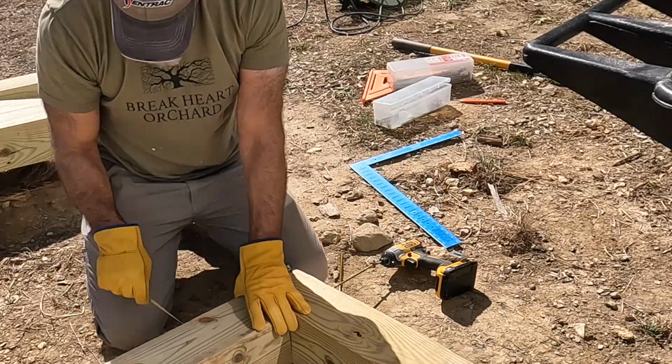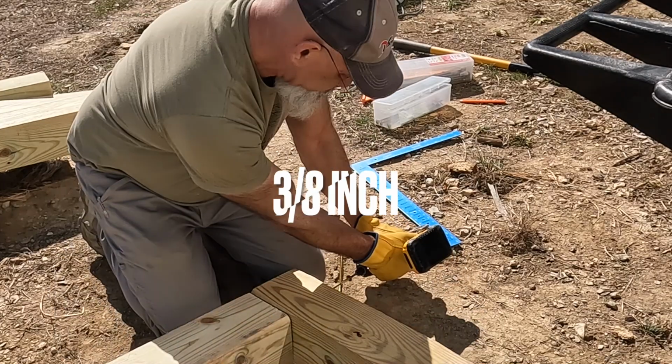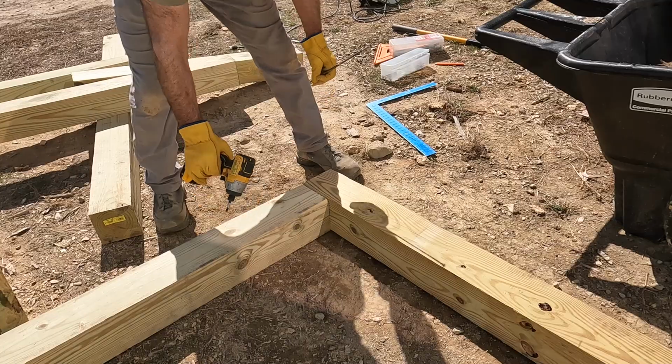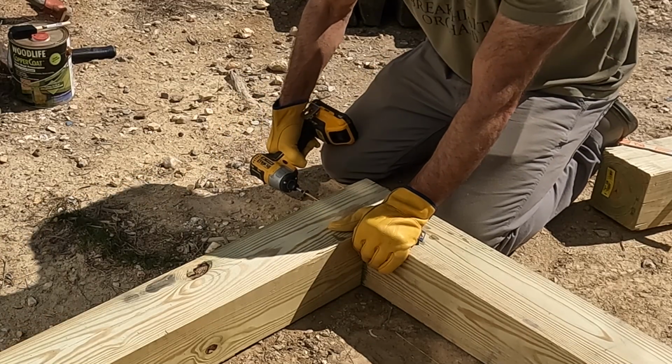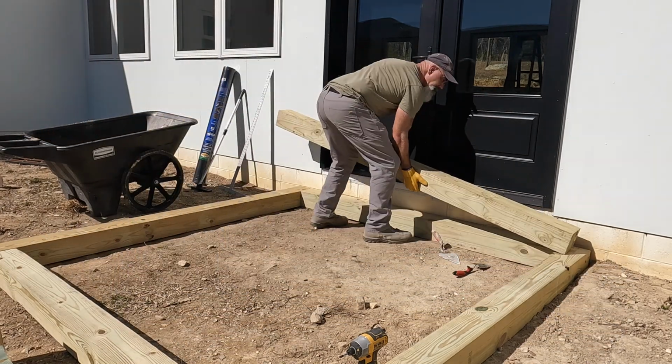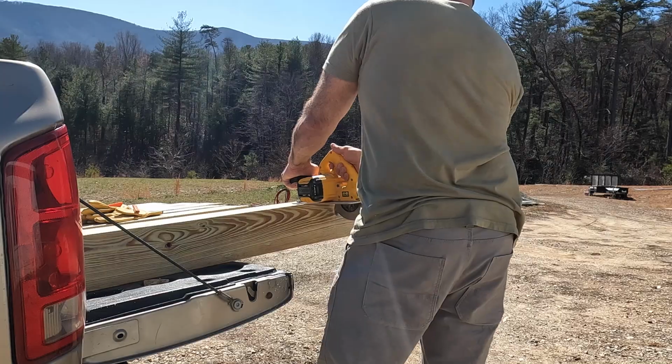The fasteners that you see me using here are 3/4 inch structural screws. I used hundreds of them in the construction of the house, and I'm quite fond of them. These are 12 inches long, but in the house build, I used some that were up to 15 inches long.